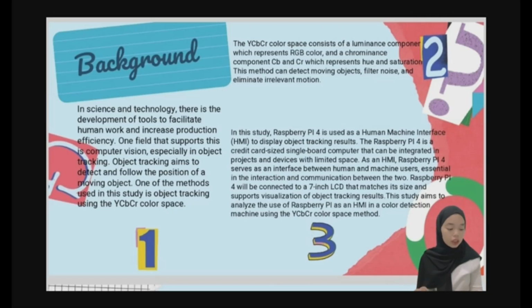Raspberry Pi 4 will be connected to a 7-inch LCD that matches its size and supports visualization of object tracking results. This study aims to analyze the use of Raspberry Pi as an HMI in a color detection machine using the YCbCr color space method.